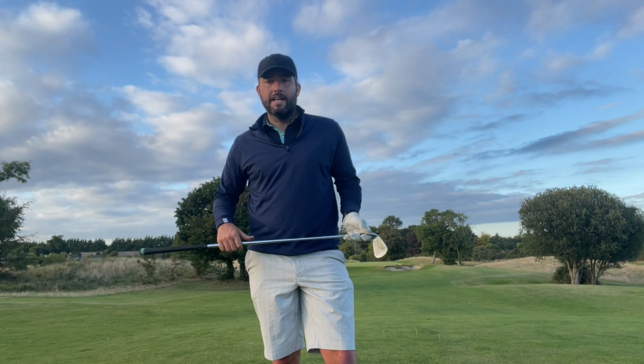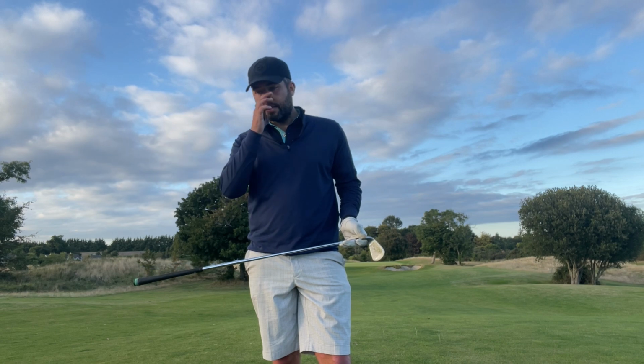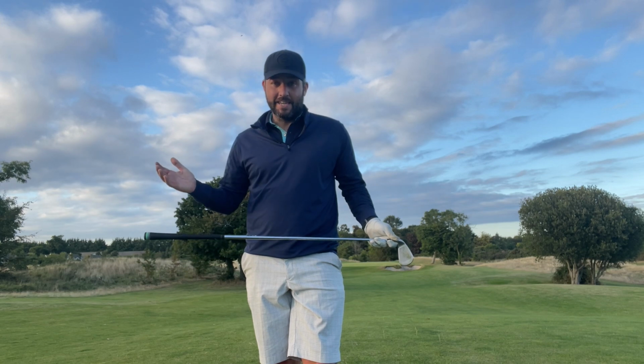When I first started playing golf, a guy in work actually gave me a full set of his old clubs. Really old, very old. Sorry, Colin. Appreciate you getting me started anyway.